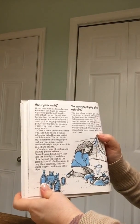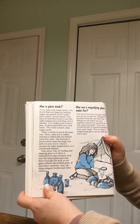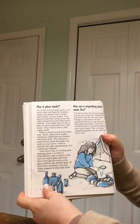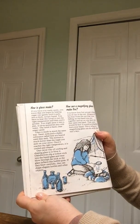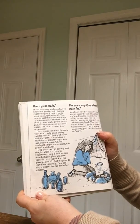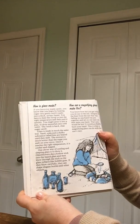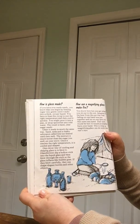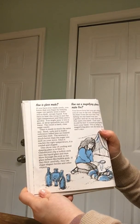If you have ever made candy, you know that you begin by heating sugar very gently until it melts into a thick, syrupy liquid. You have to heat this syrup to just the right temperature and then cool it quickly. You might pour it into a pan or drop spoonfuls into cold water. The result is hard, clear sugar candy. Glass is made in much the same way.